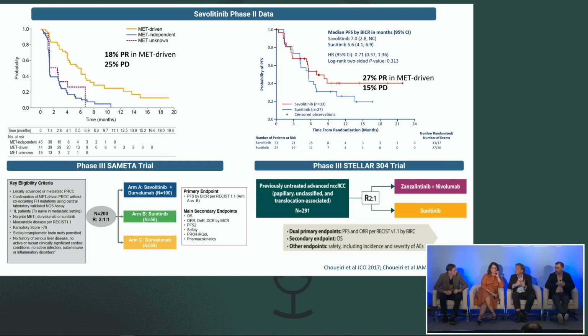The question is, can we ask better questions to move forward? The standard now is dual therapy. The question is, how do we go from there? Do we need to repeat single-agent Cabo in our patients? I don't think so. Yep, Laurence?